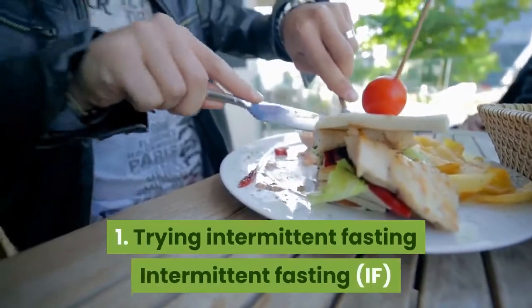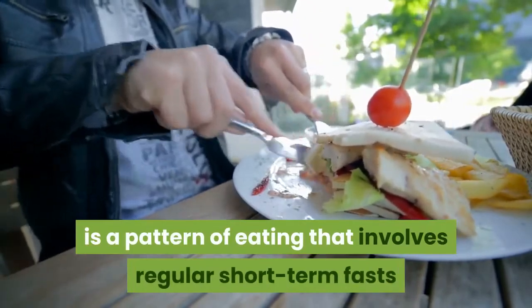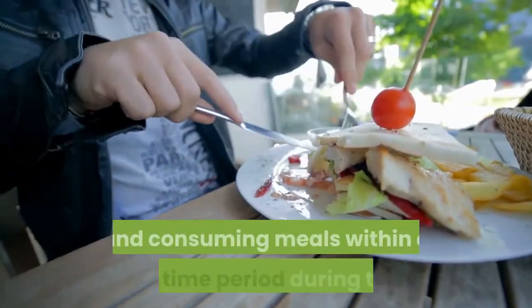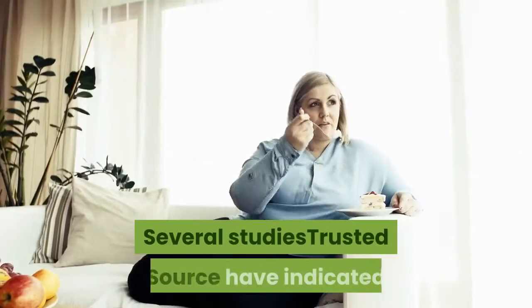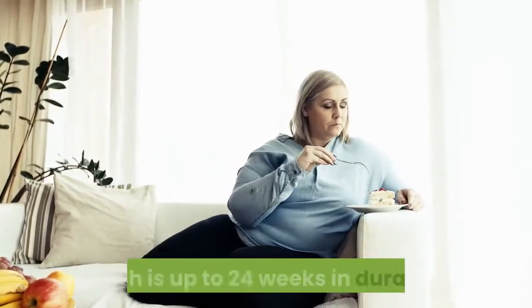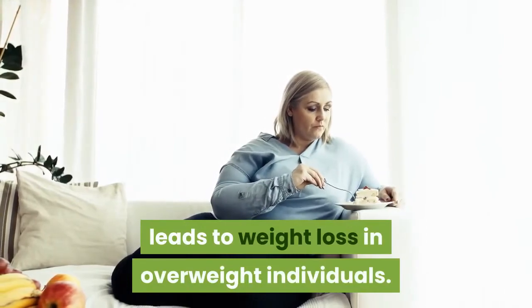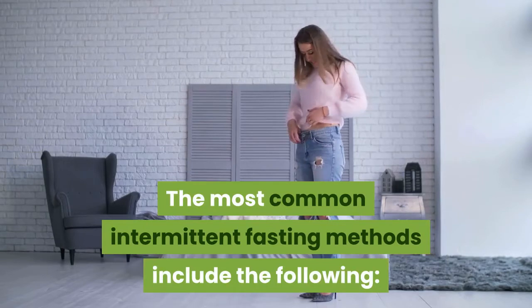1. Trying intermittent fasting. Intermittent fasting is a pattern of eating that involves regular short-term fasts and consuming meals within a shorter time period during the day. Several trusted source studies have indicated that short-term intermittent fasting, which is up to 24 weeks in duration, leads to weight loss in overweight individuals. The most common intermittent fasting methods include the following.